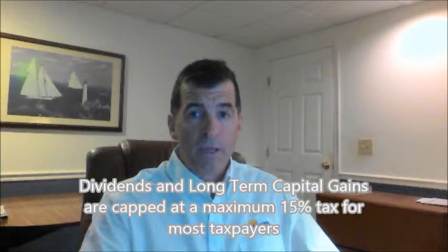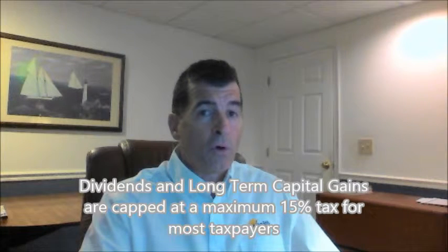There are some investments that perform better after taxes when purchased in a tax-deferred account, and others that perform best when purchased in a regular joint or single-owner taxable account. This has to do with the way the income from these investments is taxed. Some investment income, like dividends and capital gains, are capped at a maximum 15% for most investors, and may not be taxed at all for those investors in the 15% or lower tax bracket.